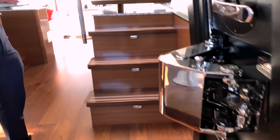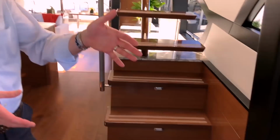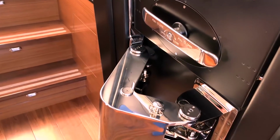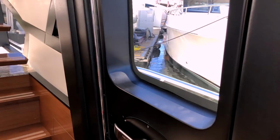Two very unique features on the boat that, if you're a yachtsman, you'll find very important. One is the pantograph door here on the port side. Open it up, and of course, it gives you very easy access up to the bow if you're going to be grabbing lines and fenders if you're running the boat from the lower station.